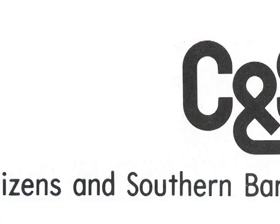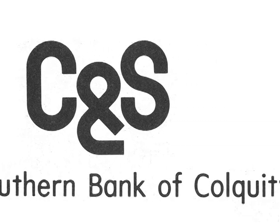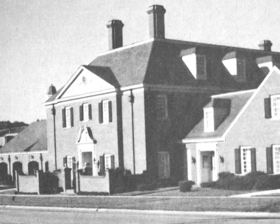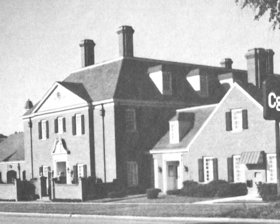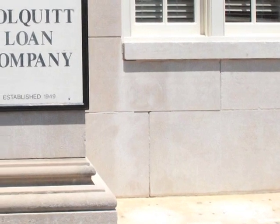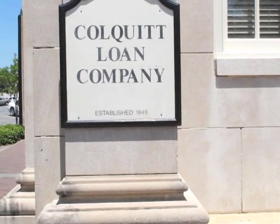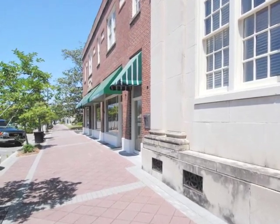In the 1960s, the Citizens and Southern Bank Company, C&S, purchased the Moultrie Banking Company. Because of this old building's small size and lack of space to allow drive-through banking, C&S built a new, much larger location on South Main Street in 1971. After the C&S Bank moved out, the Colquitt Loan Company purchased and moved into the Moultrie Banking Company building, and it remains there today. Next from the bank, proceed 1 block north along Main Street.